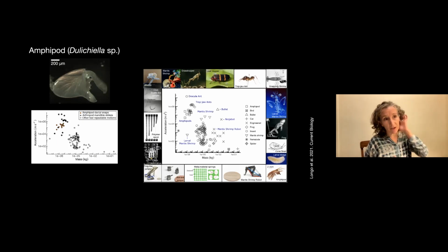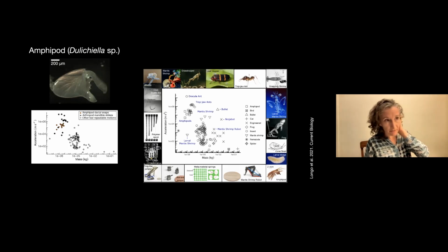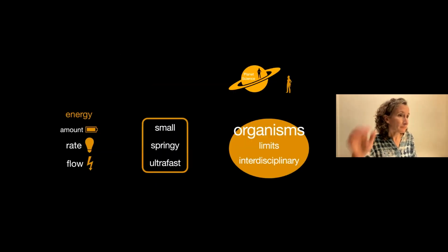And on the right-hand plot is where we're headed. We're going to look at the extraordinary performance of trapjaw ants and mantis shrimp and some of the principles that they have revealed, and then move toward the world of engineering and some of the discoveries that are coming out now. So what was my point of this slightly long, but hopefully intuition building intro? It was to set the stage for these systems.